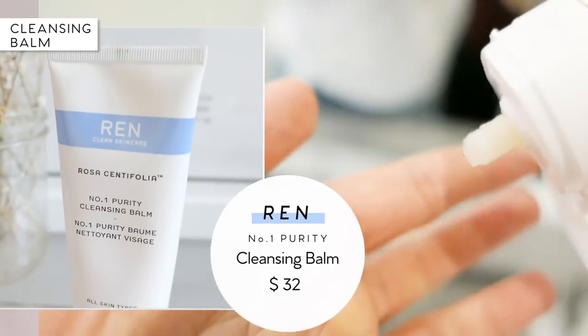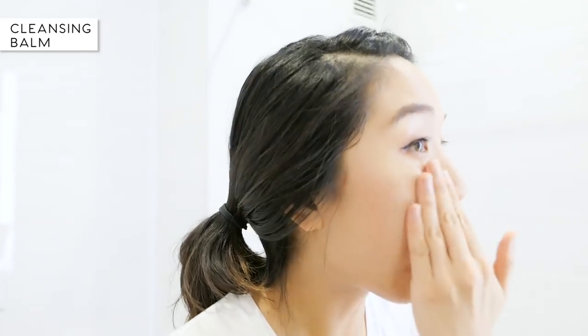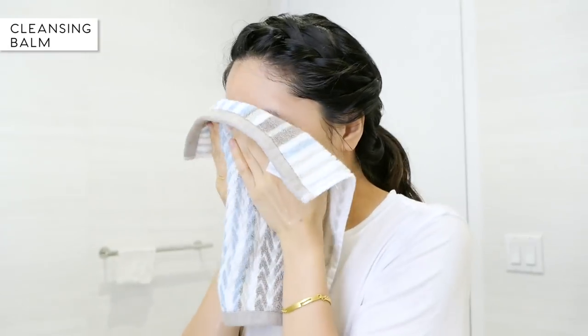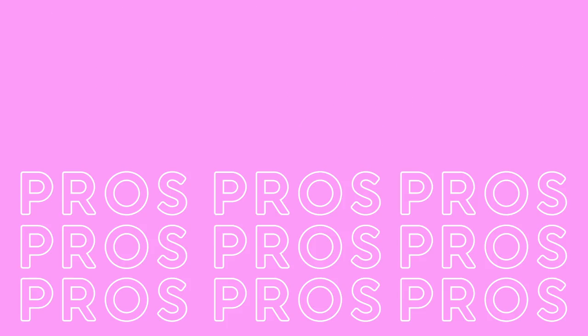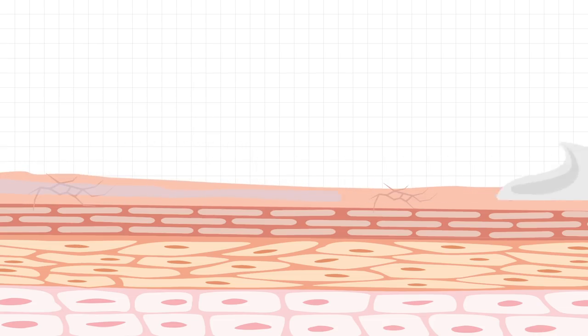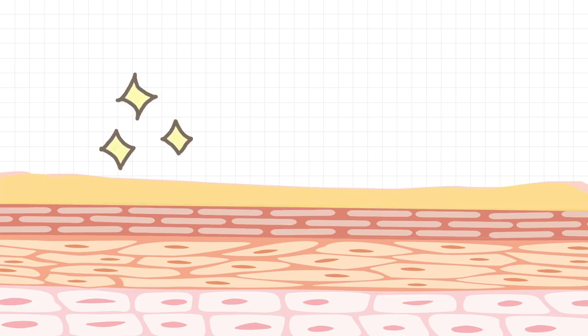Would you say it's more heavy duty than cleansing oils? Yeah. So the best cleansing balms, supposedly, you can use it, take away all your makeup, let it melt, do its magic, just wipe it off, and then you're good. For the pros, cleansing balms do a really good job at removing heavy-duty makeup, and it simultaneously cleans your face, moisturizes dry patches, and lathers your face with good oils.